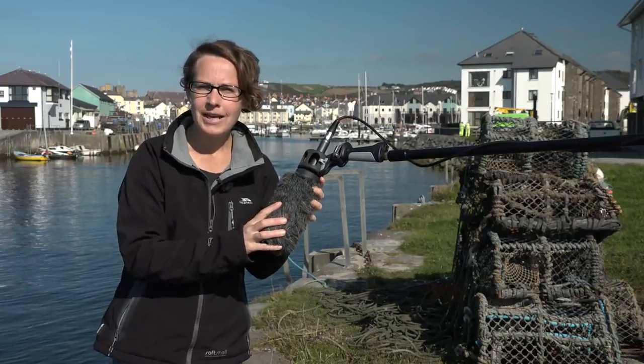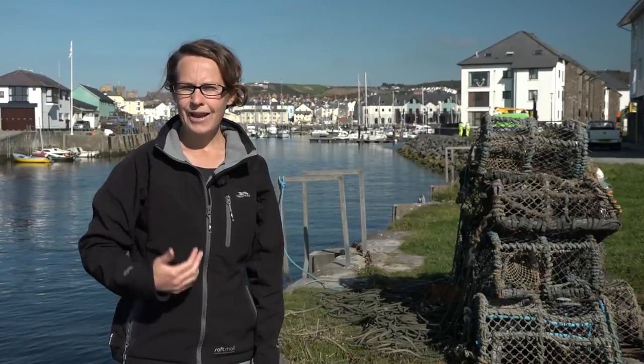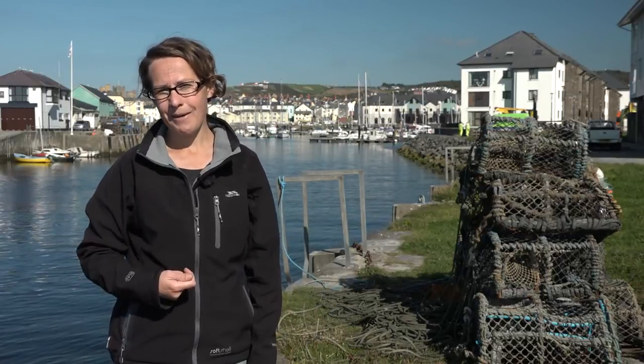So let's return the mic to its proper position now, out of shot, and switch to the audio that we're getting from it so you can hear what it sounds like. As you can hear, it's both clean and clear. I'd actually be very happy to use this audio. So as well as reference, it's also my backup.